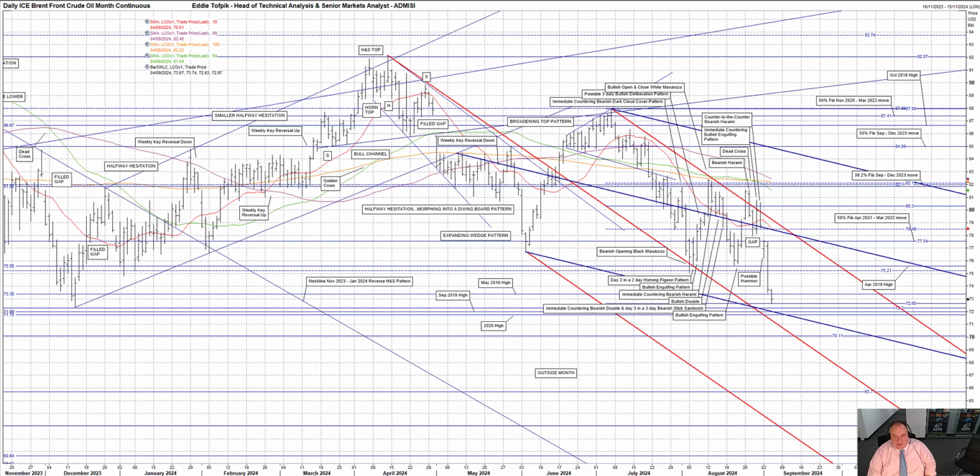ICE Brent crude oil futures. A bearish long black Marubozu yesterday, quite a really good looking one actually, after the previous session's hammer pattern, which turned out to be one of the bearish variety. Prices have left a gap overhead between 77.63 to 78.57.